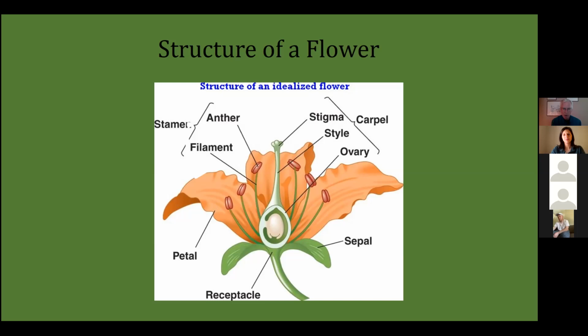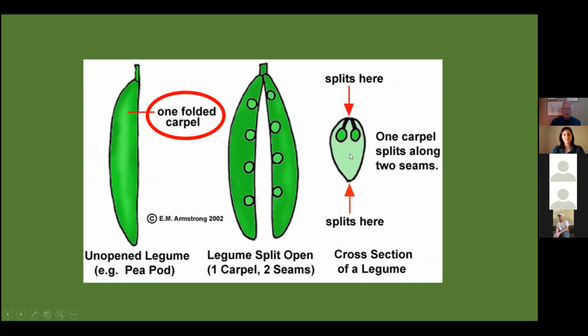Now, the word carpel is probably not as familiar as the word pistil. It's probably used more by botanists today. Pistil is sort of faded out. There's a 25-cent word, gynoecium, that would mean the same thing, the collection of all female parts in the flower. The carpel is the original structure with the evolution of the flower.